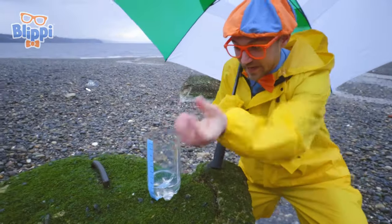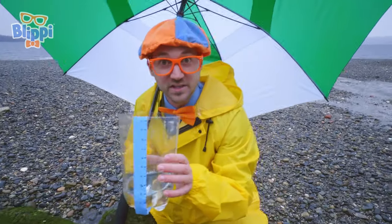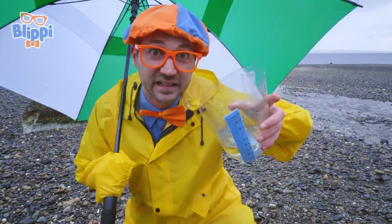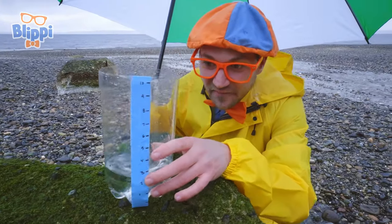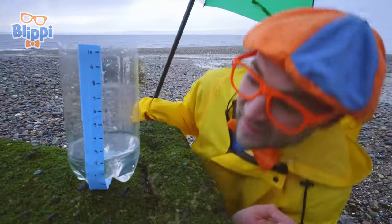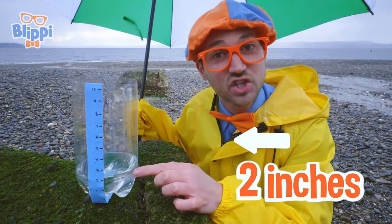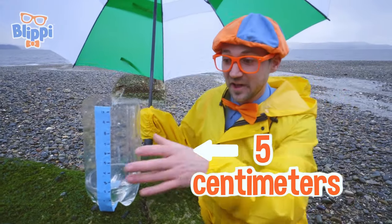Yeah, this is my rain collector. I set this out earlier before it started to rain. And then all this rain collected from the top. Do you see how much it says? Wow. Yeah, it says about 2 inches. Yeah, that's just over 5 centimeters of rain. Wow, that's a lot of rain.